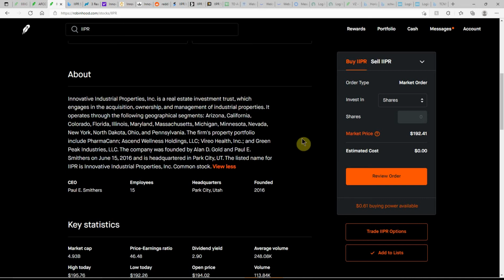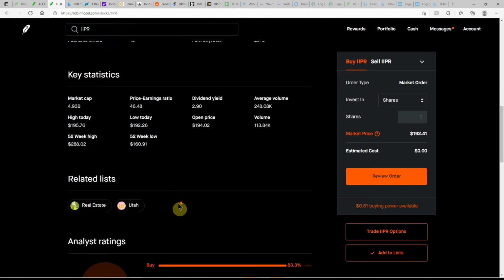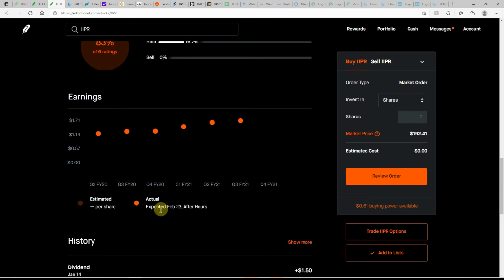It does give a dividend, and the growth on this one is just phenomenal, as you can see. Been around since 2016. Not a whole lot of volume on this one, 113,000, average of 248,000, $4.93 billion market cap, and a 52-week low of $160.91, and a high of $288.02. Great ratings on this one at an 83% buy, and here's a look at their next earnings on February 23rd.